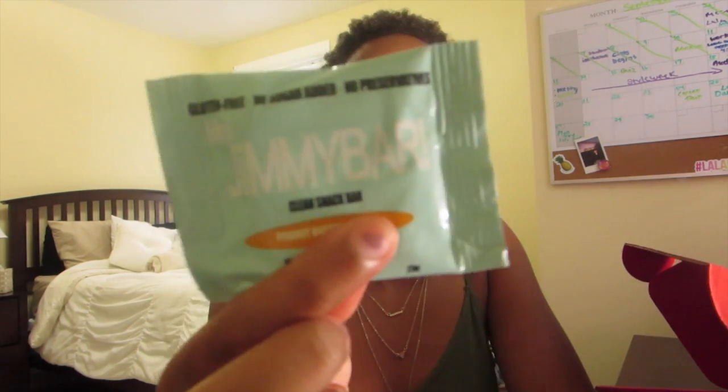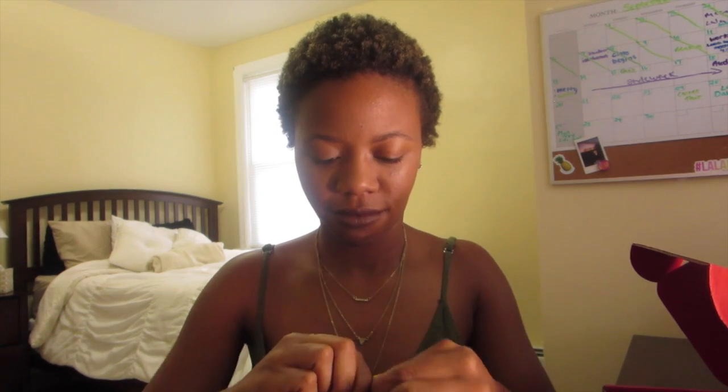Okay, and then I got a mini Jimmy bar. I think that's what it's called. Peanut butter. I guess I'll open it and try it. I can't open it right now, but since it's small, I'll save it for later. But I got the peanut butter clutter. Looks like it'll be good.